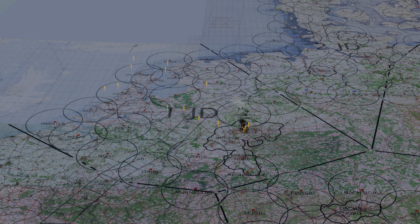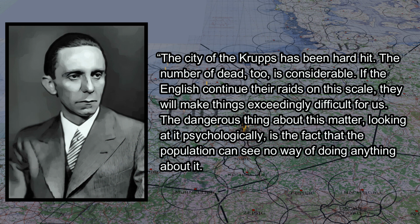Coming on the heels of several successful RAF raids so far this year, the damage to Essen shakes the Nazi government, with Reich's propaganda minister Josef Goebbels reporting, "The city of Krupp had been hard hit. The number of dead too is considerable. If the English continue their raids on this scale, it will make things exceedingly difficult for us. The dangerous thing about this matter, looking at it psychologically, is the fact that the population can see no way of doing anything about it.